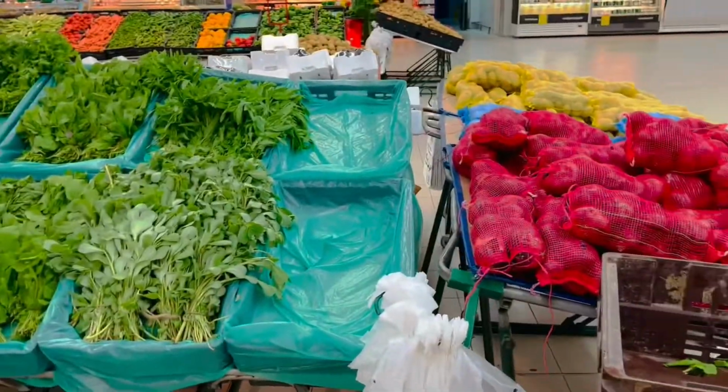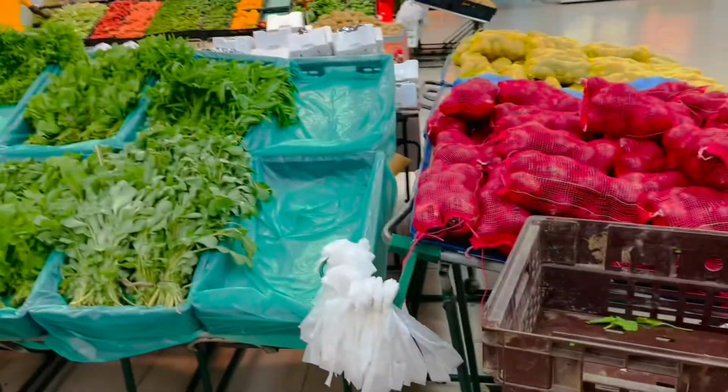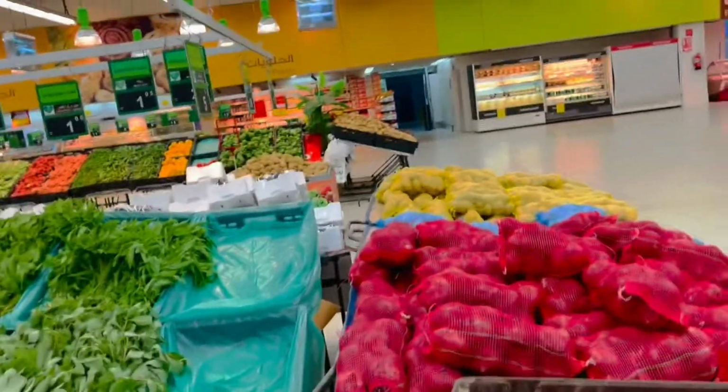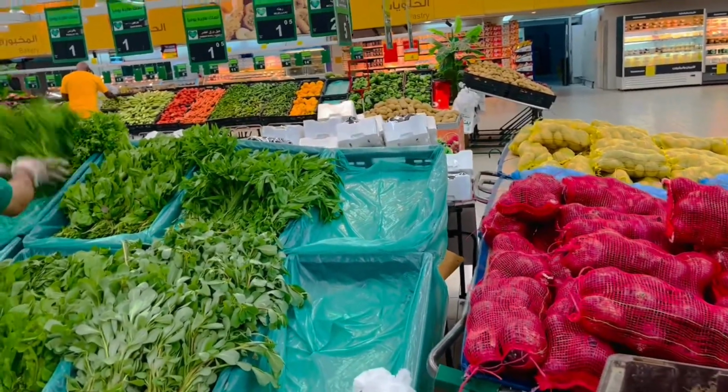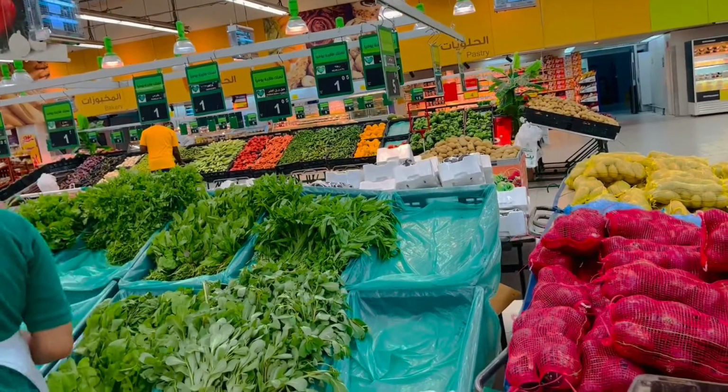One thing about here is that you hardly get the normal Nigerian ugu. So the only ugu that comes close to Nigerian ugu is spinach. So that's basically what I use in making soup.